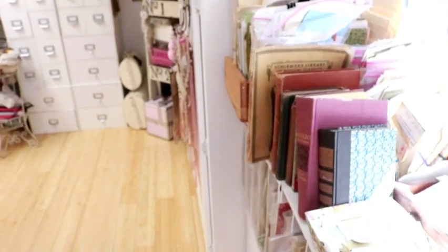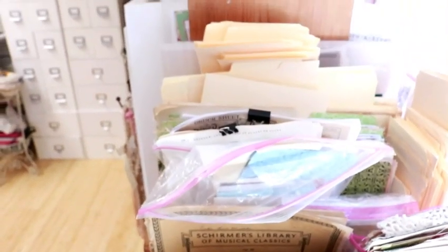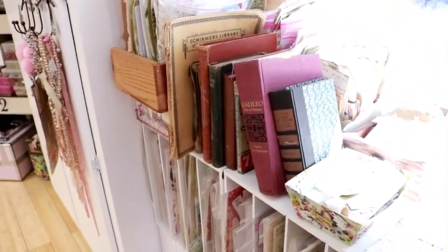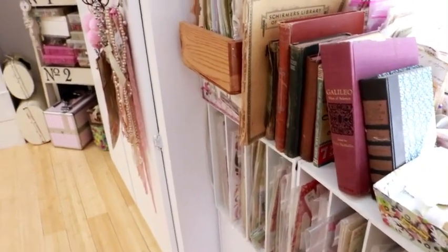This little station right here, I keep all the things that I'm going to reach for right away, my little scraps, projects that I have done, and file folders that I use a lot. And then the books that I use a lot, my favorite journals, they're right behind me, and I reach for them, and they're there.